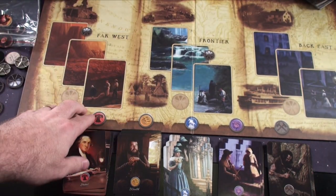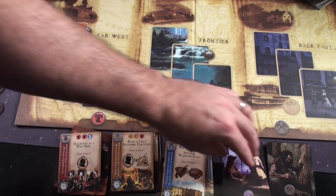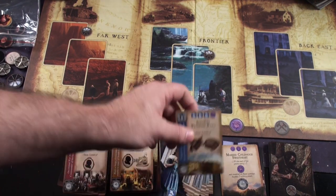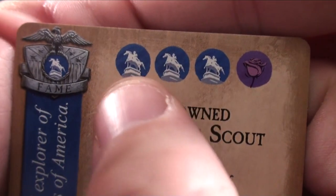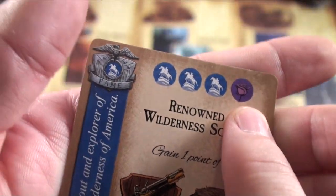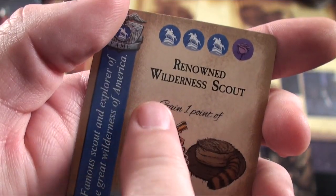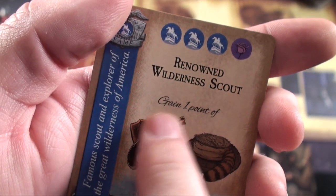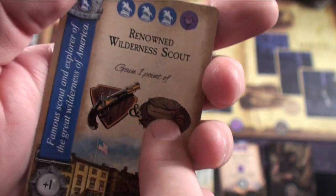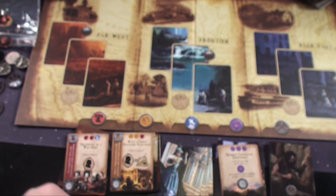What you'll be doing to get these is that each of these will be flipped over, and you can see each card has a requirement at the top. I'm just going to pull one at random to show you what's going on. If you get three blue tiles and a purple one, then you can obtain this card on your turn. It will give you one victory point in the game. And because you're a Wilderness Scout, you gain 1 point of fight and frontier. You also get this storyline: Famous Scout and Explorer of the Great Wilderness of America.